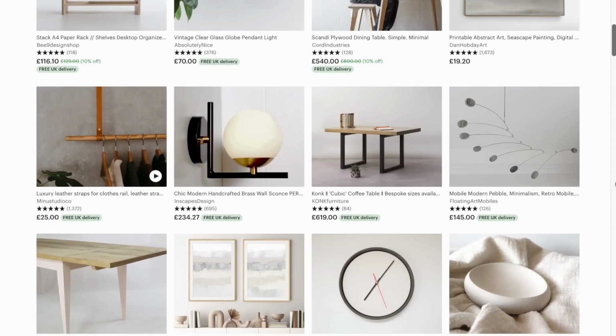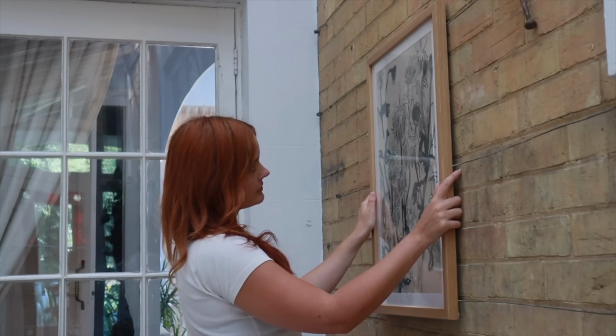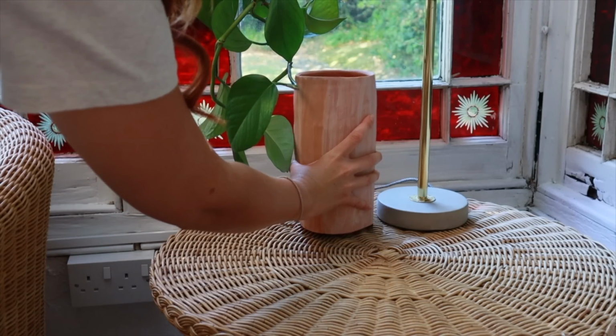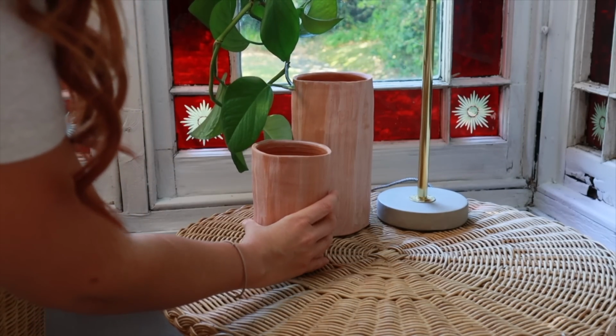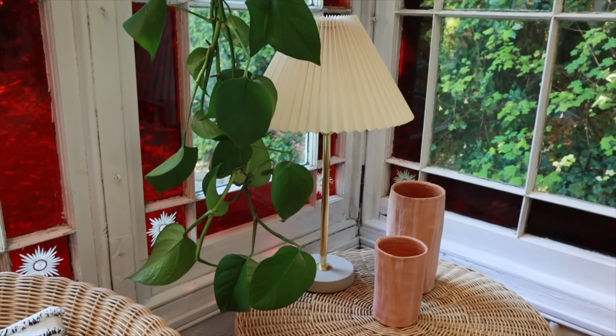I chose this theme because I really want to create a calm and peaceful space with items that are soft and neutral. I also think it would be incredible to see the red cranberry glass on the windows pop amongst the decor pieces. So that's where my inspiration came from.